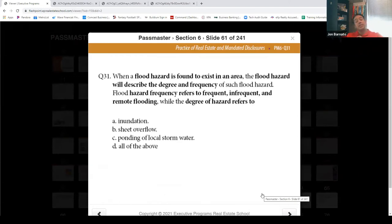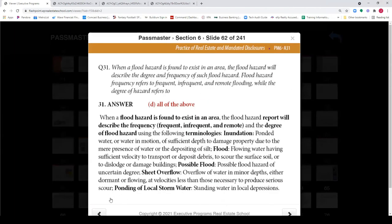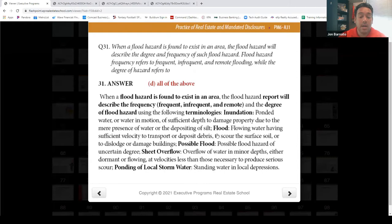When a flood hazard is found to exist in the area, the flood hazard will describe the degree of frequency of such flood hazard. Flood hazard frequency refers to frequent, infrequent, or remote flooding, while the degree of hazard refers to the what? D. So there are three areas on this frequency: frequent, infrequent, and remote. But then they're saying, how big is the issue? There is ponding, then street overflow, then possible flood and flood inundation, right? Make sense?